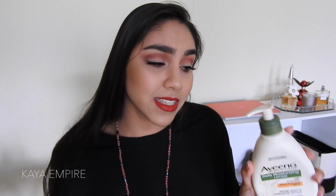The scent is not disgusting, because I know a lot of sunscreens have a sunscreen scent, which can be kind of overpowering when you put it on your entire body, but this one doesn't have an offensive scent. It has a pretty pleasant scent, and I just love how hydrating this is. This is really, truly hydrating.